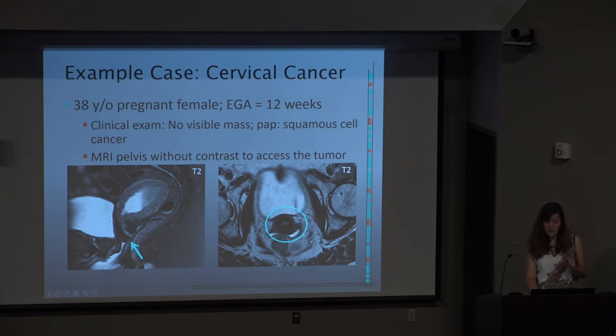And when we looked axially, it's this black donut. We don't see any soft tissue here. In the center, that's just mucosa, right? So we didn't see any visible cancer. And so the patient was counseled that the treatment of choice is to remove the cervix and or uterus. And obviously this is an issue because she's pregnant. This is a very wanted pregnancy.